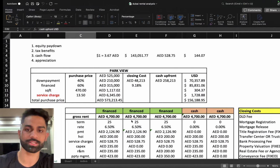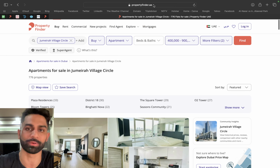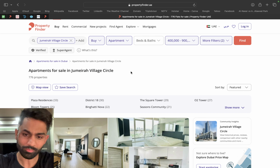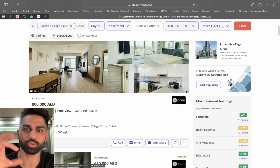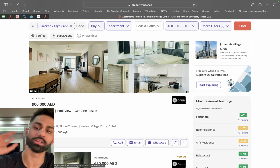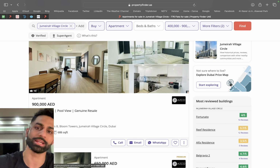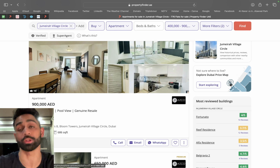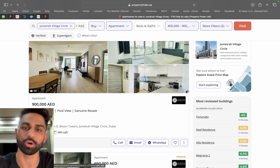So this right here is my spreadsheet, which I broke down in one of my previous videos. And right now I am on propertyfinder.ae. One of the areas that I mentioned I'm looking at is JVC, Jumeirah Village Circle. It's an area which is very close to the main touristy spots, like the Palm Jumeirah, the Atlantis Hotel, the Arabian Gulf, Blue Towers, and JLT. And then, of course, if you go a little bit more east, you've got Business Bay, downtown Dubai, DIFC, Burj Khalifa, Dubai Mall, all those places.